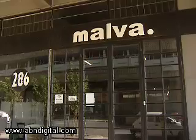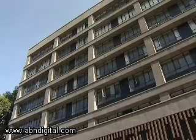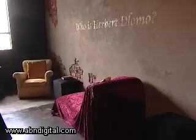Phase 2 is the development that we're sitting in now, which is Main Street Life, which comprises retail shops on the ground floor and residential work-live spaces above over 5 floors, where each floor has a different theme. There's an architecture floor, visual arts, film, fashion, and then design. And then on the top floor of Main Street Life is the 12 Decades Hotel, and then 7 penthouses as well. Developers are chasing a niche market.